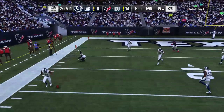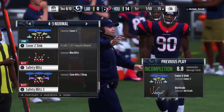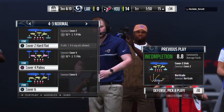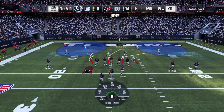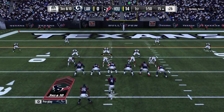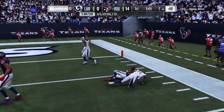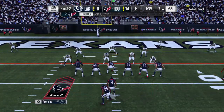Throwing again is Watson, and that is incomplete. This defense could use some more of these types of plays. How about him reading it, driving on the football, and he's right there for the pass breakup. So back-to-back incompletions, and that has him staring at a 3rd and 10. Now Watson. He's going to flip that out to the flat. It's complete. And here he'll get it down to the 7. 8 yards on the screen there, not enough. And it'll be 4th down.